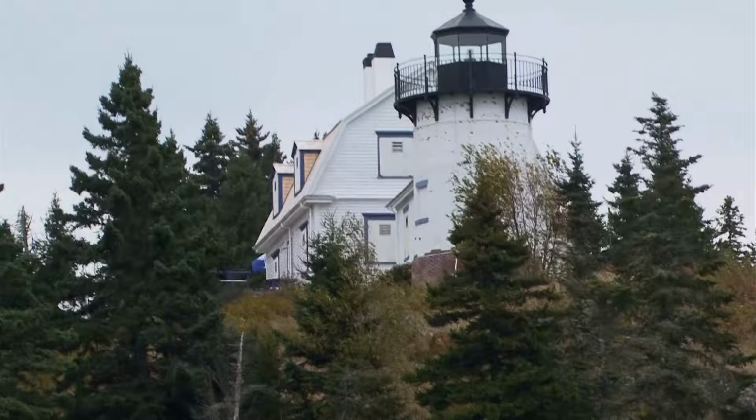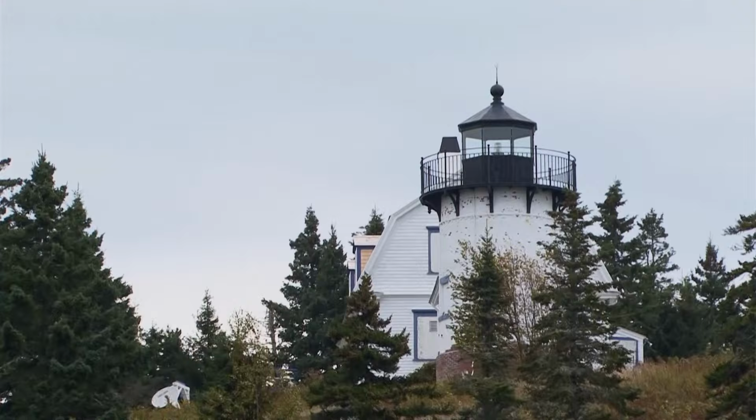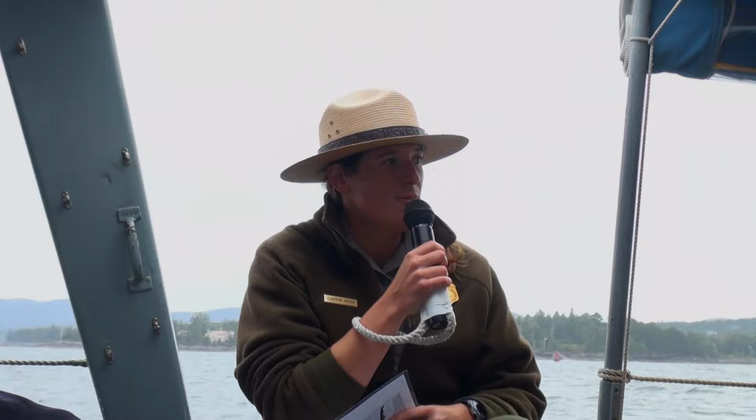So the Bear Island Light was built in 1839, and it was rebuilt later in the 1850s. And for a long period of time, it fell into a big state of disrepair. No one was looking after it, and it just got worse and worse. And finally, the Friends of Acadia, a nonprofit group that works very closely with the park, bought it up, fixed it up, and then gave it back over to us.